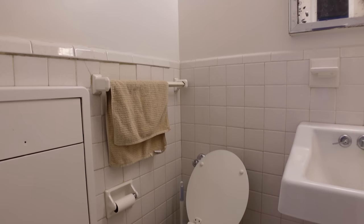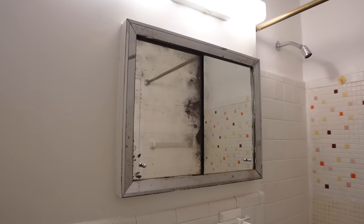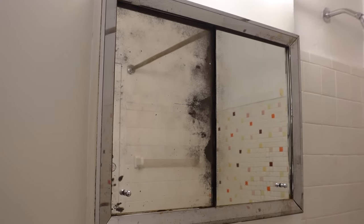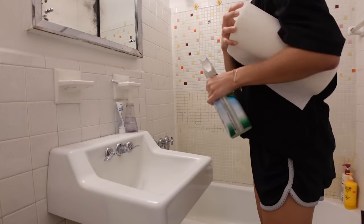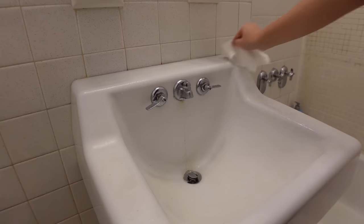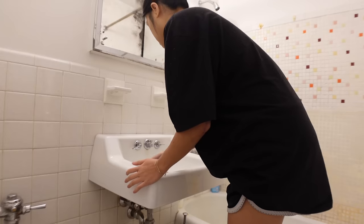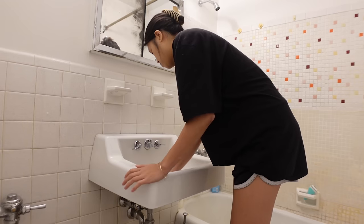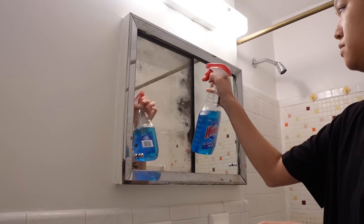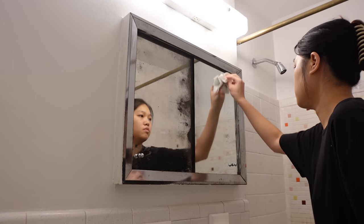This is the current state of my bathroom. It hasn't changed much since I last showed it to y'all, except they did kind of scrub the surrounding bathtub tiles, so there's no more mold. But everything is still very outdated and very used. I've already scrubbed this bathroom once before when I first moved in, so this is the second time that I'm deep cleaning it. It is 100% sanitary, but I just don't know if any more scrubbing will make it look any more visually pleasing.